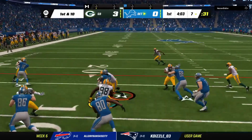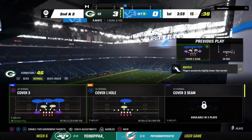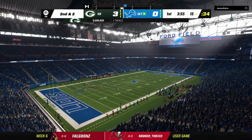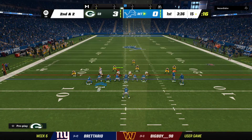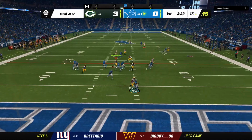They'll go up the middle with White. This will be stopped about 2 yards shy of the marker. 8-yard gain, 2nd and 2. This defense for the Packers, they were terrific last week in the win over Denver. And as in any game, takeaways are always a big key. They're always discussed on defense. There's an emphasis there, and they came away with 3.